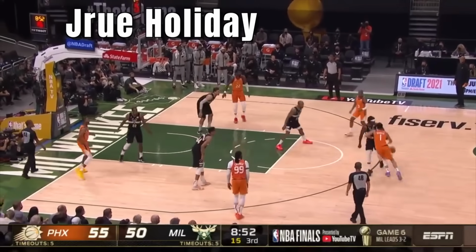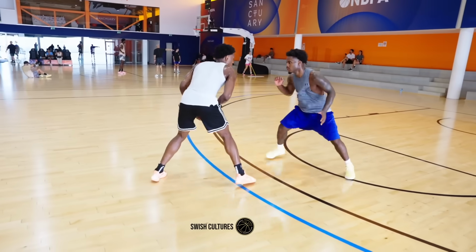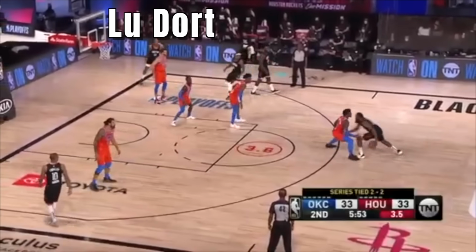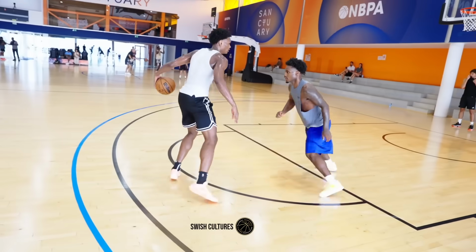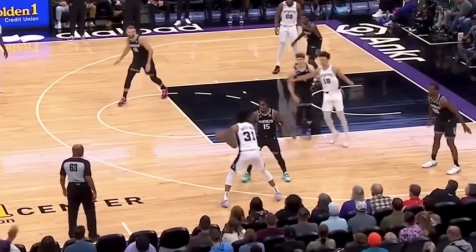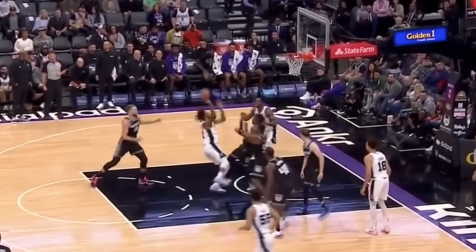Much like Drew Holiday, who protects his top foot by sliding into contact, Mitchell is constantly trying to jam the offense with aggressive footwork, bringing back flashbacks of Lou Dort guarding James Harden. But this is all just the start, because Mitchell doesn't just play physical, he plays smart. As soon as ball handlers start to adjust to his contact, well, he'll take it away.